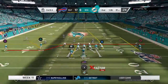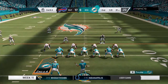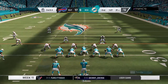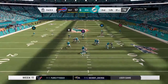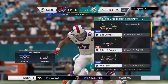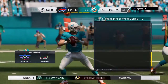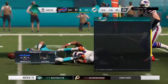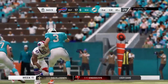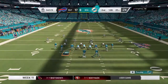They'll come up now 2nd and 4 from the 31. Rosen will throw. Nowhere to escape, and he goes down. Lorenzo Alexander in there to get him, and that is sack number 6 now for him on the year. Brings up 3rd down. An extra defensive back here for the Bills on 3rd down.